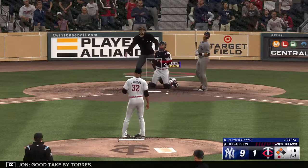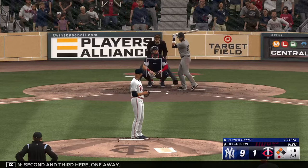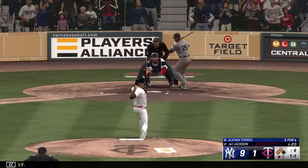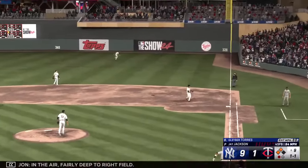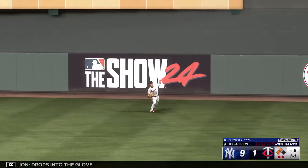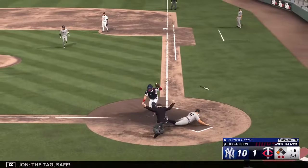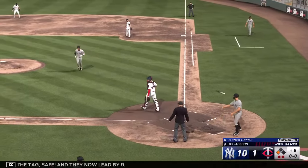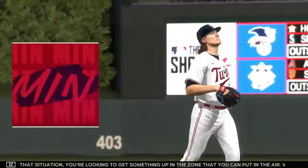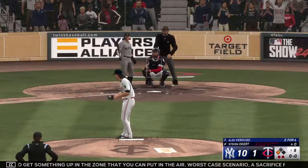Good take by Torres. Second and third here. One away. In the air, fairly deep to right field. Drops into the glove. Runner tags from third. The tag, safe. And they now lead by 9. In that situation, you're looking to get something up in the zone that you can put in the air. Worst case scenario, a sacrifice fly to drive in that runner from third.